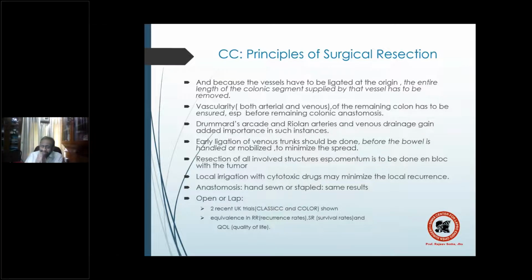And if you're going to ligate the vessel at the origin, all that part of the colon being supplied by that vessel, that means the artery and the vein, would have to be removed en bloc, right? So when you're removing the whole thing en bloc, the proximal part left behind and the distal part left behind, you have to be very sure whether the vascularity of those two parts is enough or not.